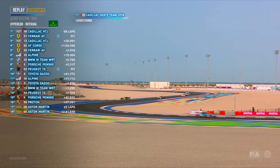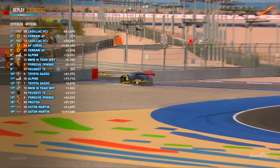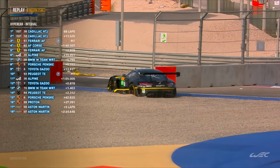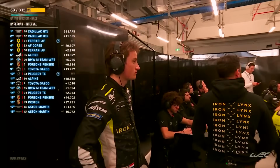Oh yeah, just lost it. He had a bit of a tank slapper on the exit of turn 9 there. Doesn't hit the barrier, but only just. That was close, wasn't it? It's one of those corners on this track that really starts to become very tricky as the race progresses.